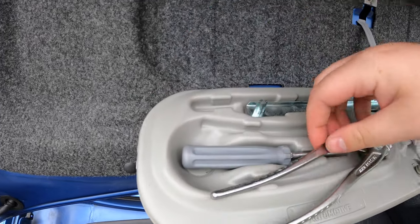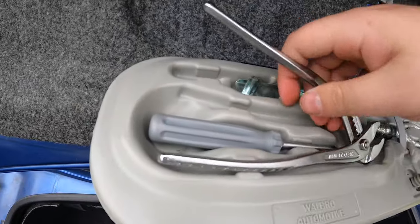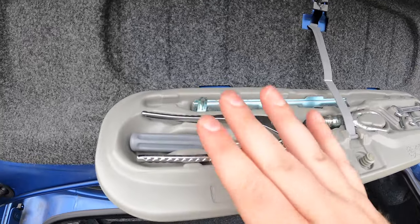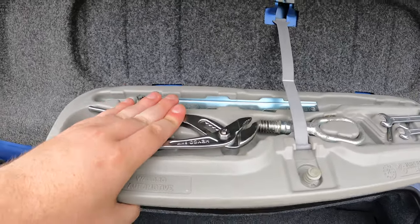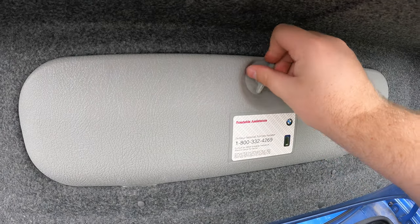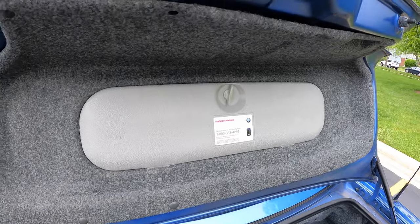This is really cool. Heiko BMW. This is the stuff you don't find in these cars anymore. And the nice thing about this car being such low mileage is the fact that it still has all this stuff. There we go. Screw it back in. Love that. One of the coolest features of 90s BMWs.